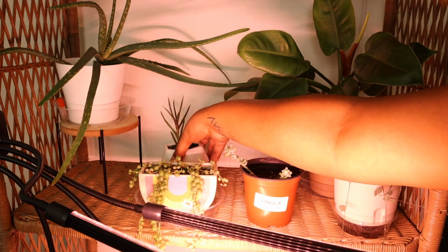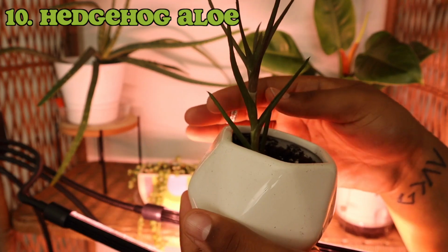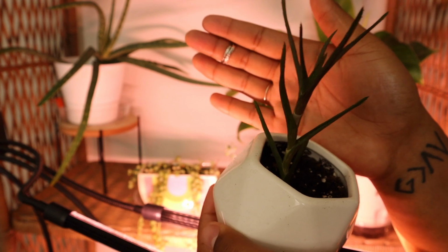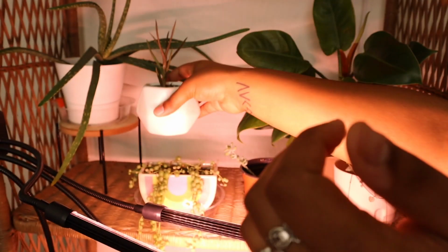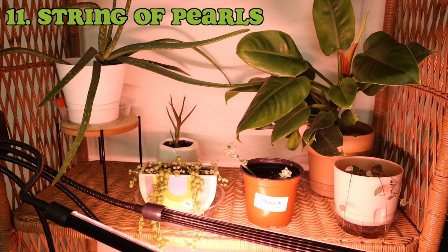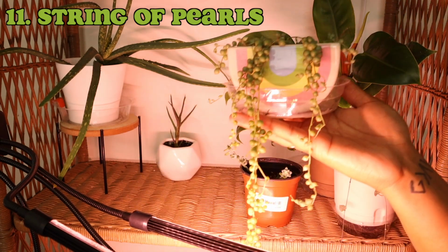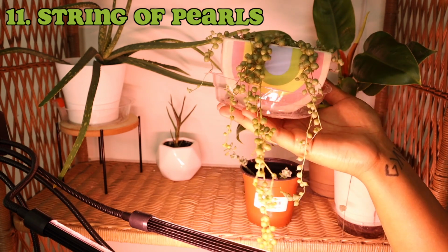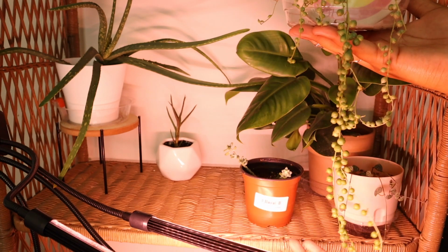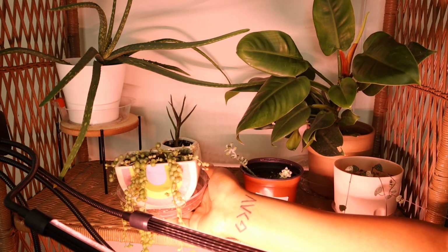And then over here we have a little baby clipping from one of my plants. This is like one of those hedgehog aloe vera, spiky type plants, and that one just lives back there. And then up front I have my beautiful string of pearls. If I could pick it up and show you, my string of pearls is my pride and joy. I have it in this really cute rainbow pot that is from Target, and just look how long it is. It's so beautiful. So that one's been doing good.